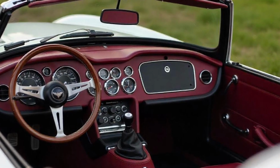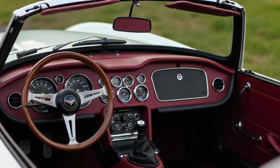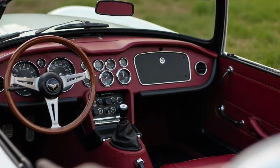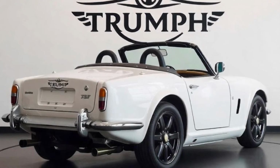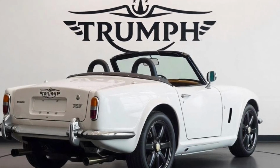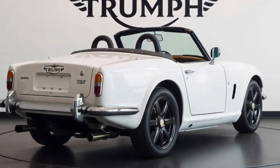Market availability and pricing. As the Triumph Spitfire ceased production in 1980, it is now considered a classic car. The availability and pricing of Spitfires vary based on factors such as model year, condition, originality, and historical significance.